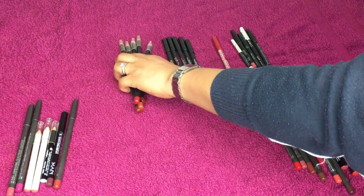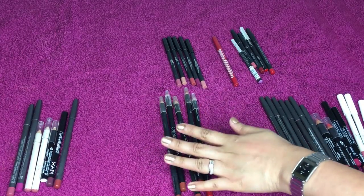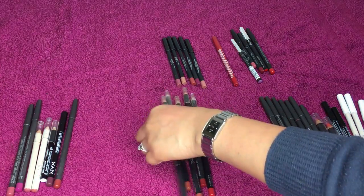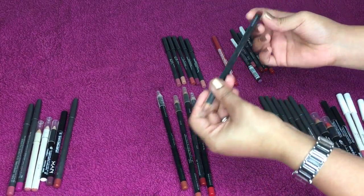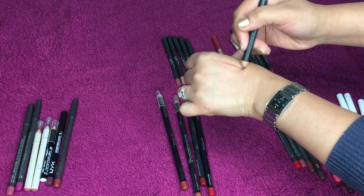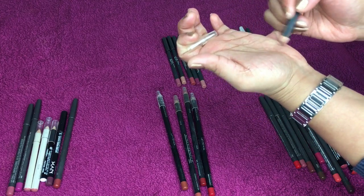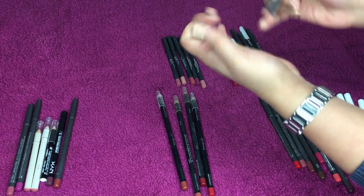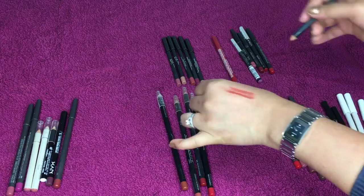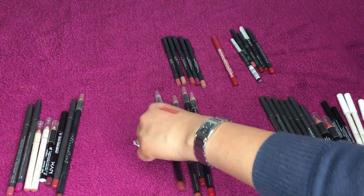So now moving on to my Moon Love pencils. Now I'm a bit hit and miss with these. I definitely have some colors that I reach out for a lot more than the others. This one is called Luster, and the pigmentation on this is good, but it's purely because I haven't used it for a while that it's gone dry. It's a really nice brown color, but I prefer other browns in my collection, so I'm going to get rid of this one.